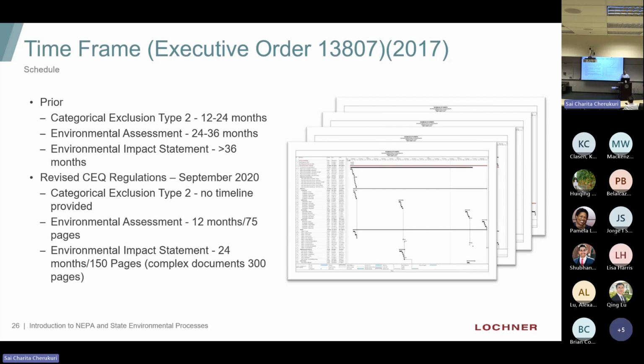Environmental assessments could be no longer than 12 months in time length and no more than 75 pages, excluding appendices. Trust us, we developed a lot of appendices after that. Environmental impact statements, 24 months and 150 pages. They did give an allowance for complex projects of 300 pages. And what I put here is actually a PD&E schedule. I developed this particular schedule. They typically have anywhere from 250 to 300 lines of actions associated with them, and they're all interlinked and interrelated. And it's something that you'll learn you have to do to keep track of these projects.